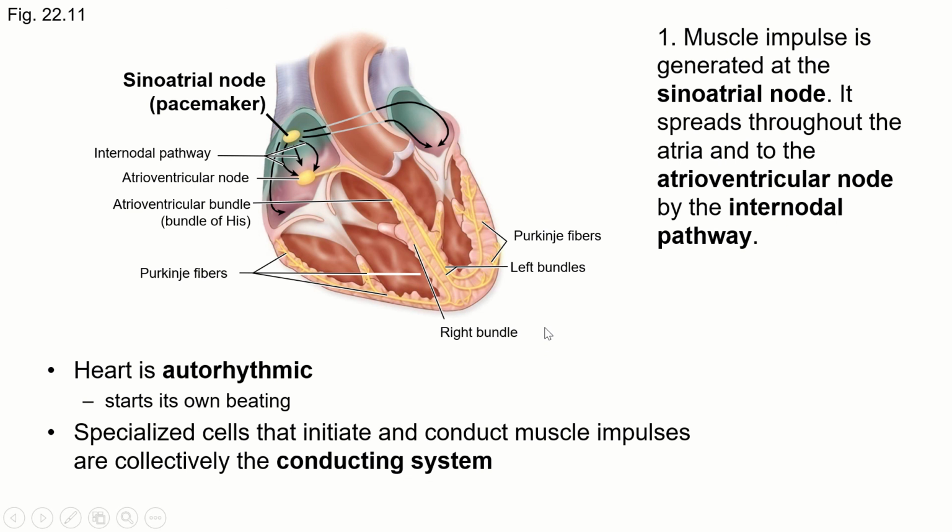All right, so how does the heartbeat travel from one part of the heart to another? All heartbeats start in the sinoatrial node, also known as the SA node. That is a special group of heart cells in the right atrium that are autorhythmic, meaning that they beat by themselves. Now, the heart is autorhythmic because of the presence of these cells. The rest of the cells in the heart are not autorhythmic. They have to wait for a stimulus to beat. But these SA node cells, these are the pacemaker, and they will beat by themselves.